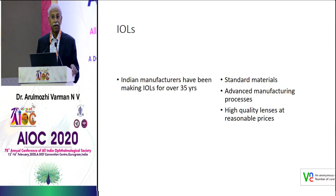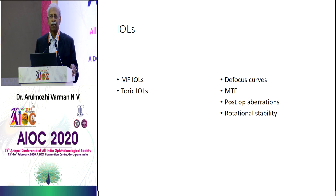And with ray tracing technology being available off the shelf to everybody who's manufacturing lenses, high quality lenses are available at reasonable prices. One should look not at a routine monofocal lens to see the quality. You should look at the multifocal or trifocal lens or the toric lenses to see the performance of an Indian lens vis-a-vis an imported lens. Again, looking at vision and saying, yes, my patients get 6-6, N6, they get intermediate N6 and a near N8, that really doesn't quantify a lens.